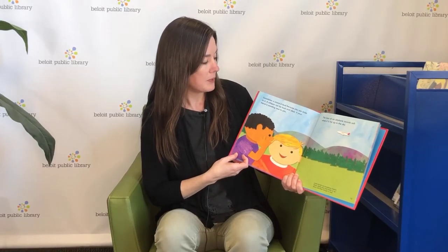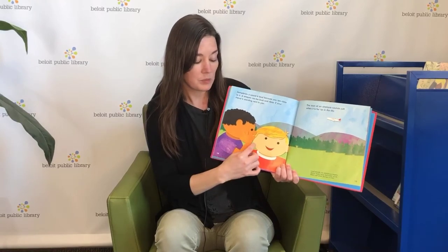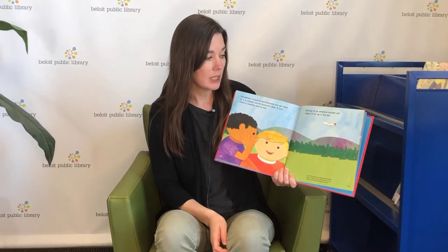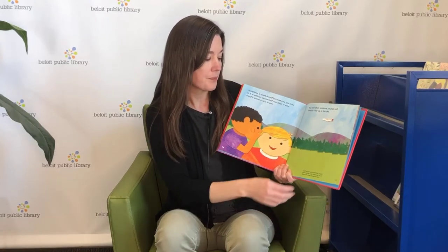Sometimes a sound is loud because you are close to it. Even a whisper sounds loud if someone is whispering right in your ear. The roar of an airplane would be really loud if you were standing right next to the airplane, but when it's far up in the sky, it sounds soft.